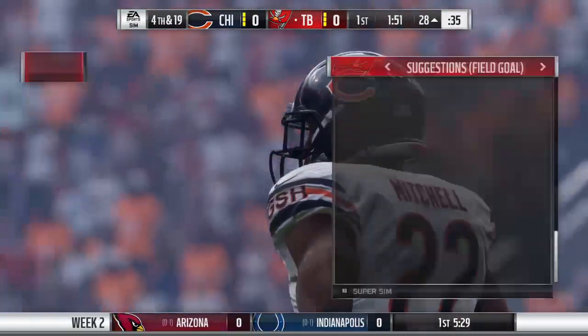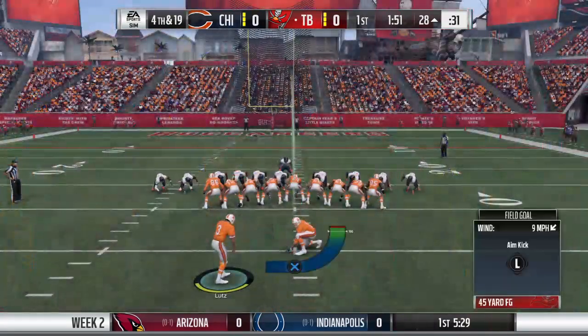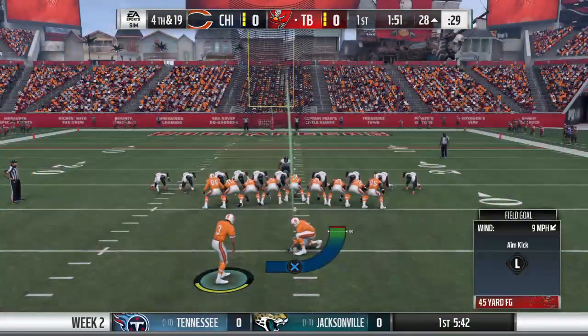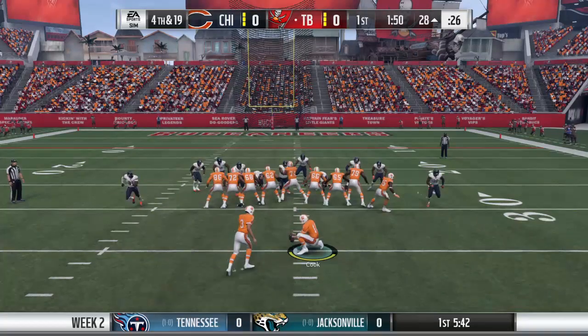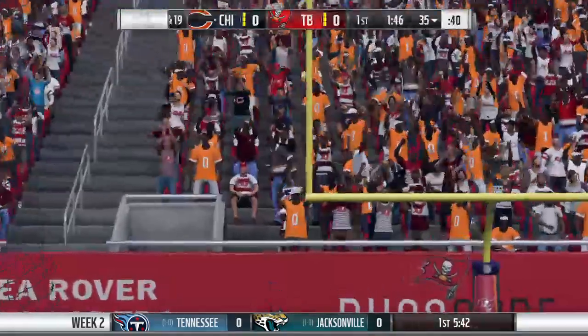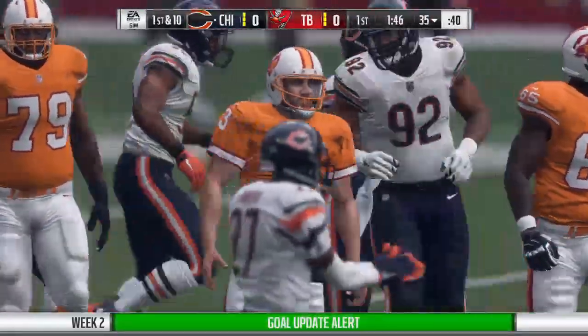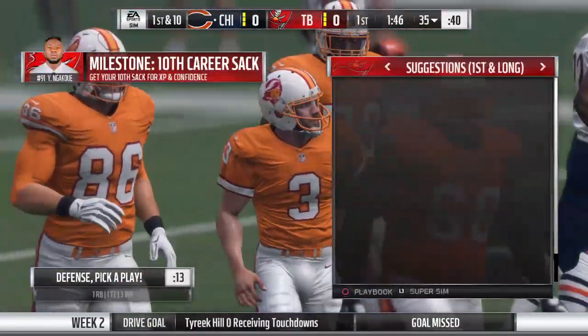And that's twice now already in this first quarter that he's been able to knock a ball away. They're going to need that from him and plenty more if they want to slow down this passing game. Thus far, though, he's been a ball magnet. And he missed it. He missed it just wide of that left upright. It's no good. And this will remain a scoreless game.